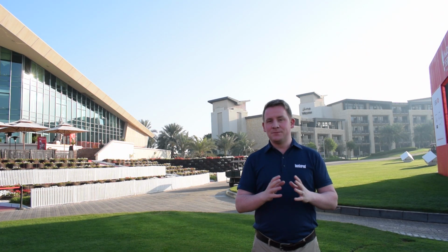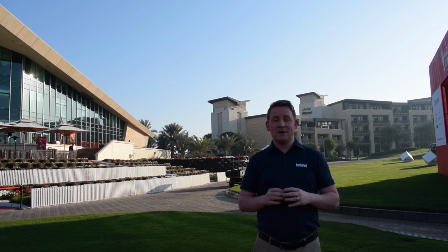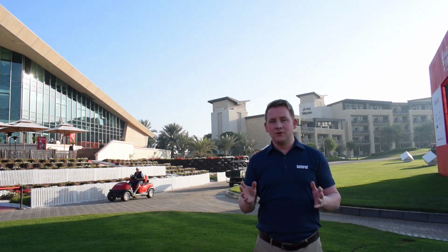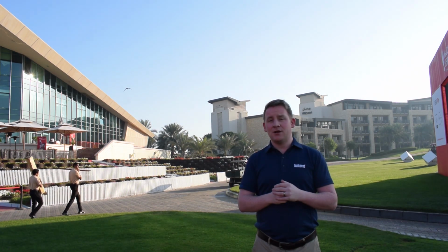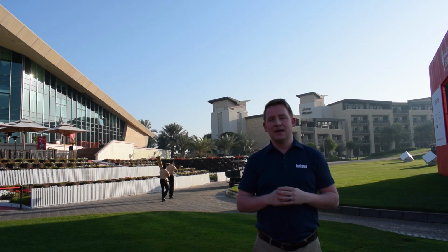Since then, the Titleist Pro V1 has racked up an amazing 2,300 plus wins around the world and has been used by more than 304,000 different golfers since it first launched. It's been the number one selling ball in golf for a record number of consecutive months and continues to get better and better. We're here right at the start of the 2017 season. There's a new Pro V1 and a new Pro V1x about to be launched.